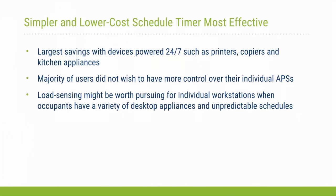So this was what we took away from this initial pass from our analysis: with these schedule-based timers, or schedule-based APSs, advanced power strips, you don't need everything that Nmetric had necessarily to achieve that savings. I will say the ability to get that data back and do the analysis of that, there's a lot of interesting opportunities there, a feedback loop into education of occupants, et cetera. And there's a lot of power in the programmatic rules approach.